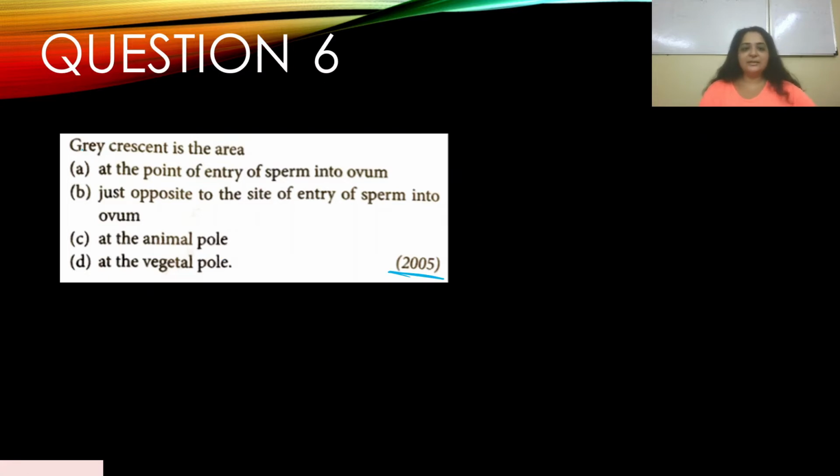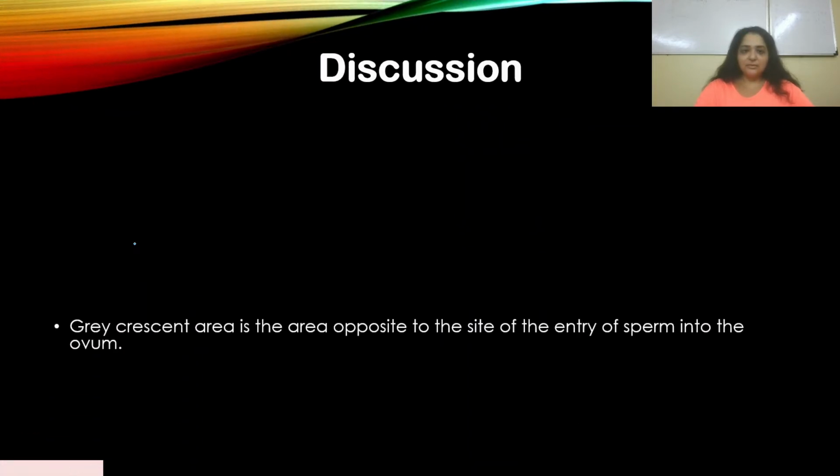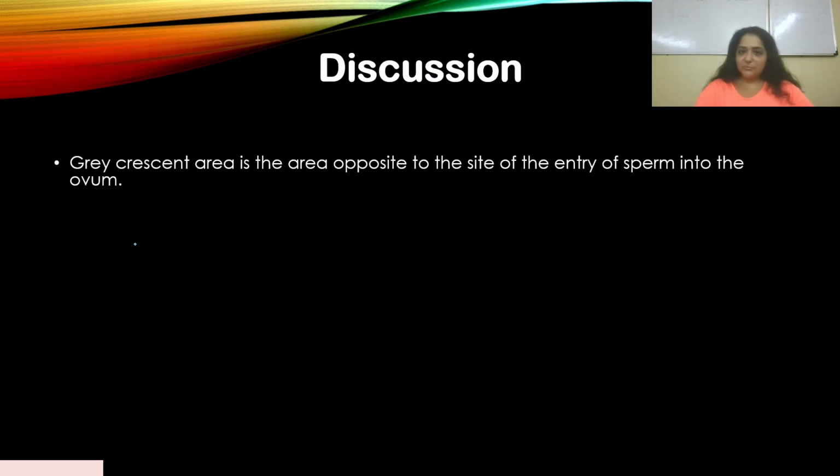So the gray crescent area is an area that is present just opposite to the site of entry of the sperm into the ovum. Okay, now the gray crescent area isn't usually seen in humans, but we see this in amphibians and other animals. But we look at amphibians, we look at frog in particular. Okay, in this case, the gray crescent area is the area opposite to the site of entry of sperm into the ovum.